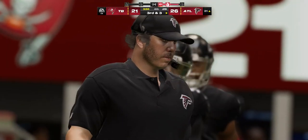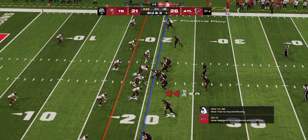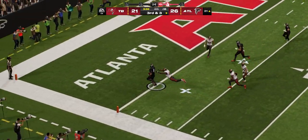Now, obviously, that's some good work there defensively, being able to stop them and bringing up a key third down. But if you're on the offensive side of the ball, there's an opportunity, because I know what defensive guys are thinking right now. Just stop them, get to the ball. That means they might not be sound defensively. There could be some opportunity.